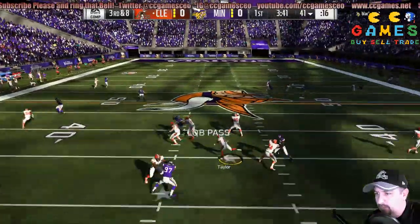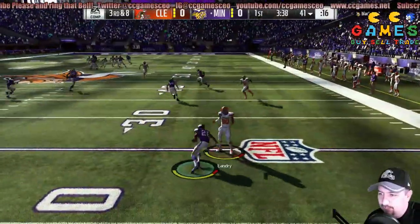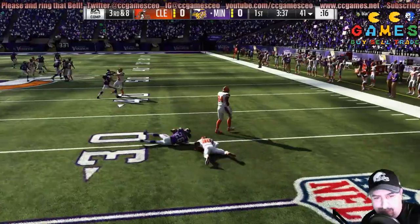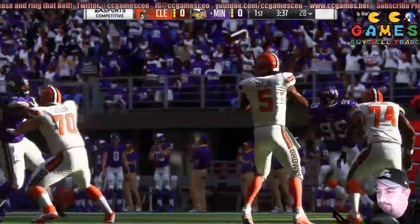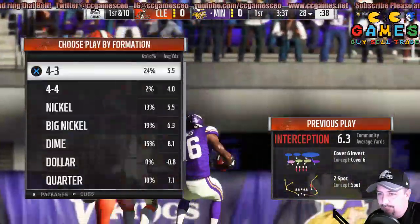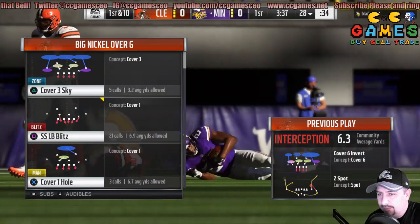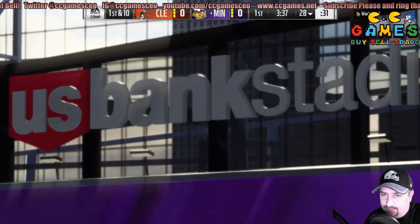On third down, Taylor going deep here for Landry. Oh, that guy had good position. All right. Oh, well, it's like a punt. It's like a punt. No big deal. And his guys are going to get the football at the 20. That was good coverage by that cornerback on Landry, the intended target. Vikings got a good D.